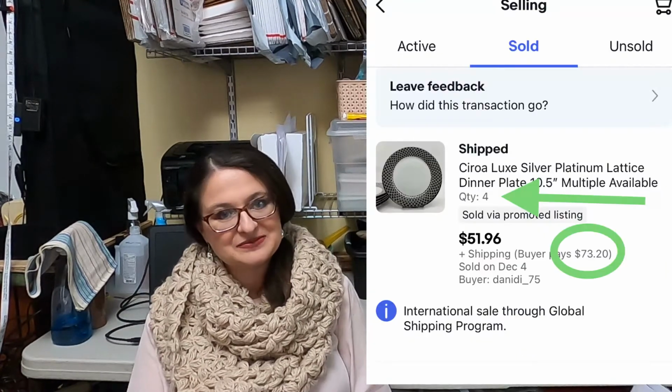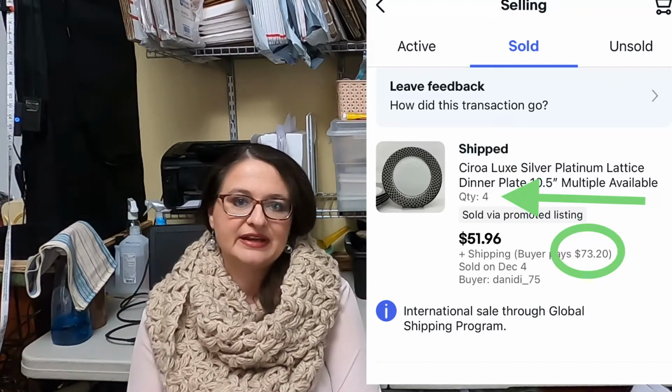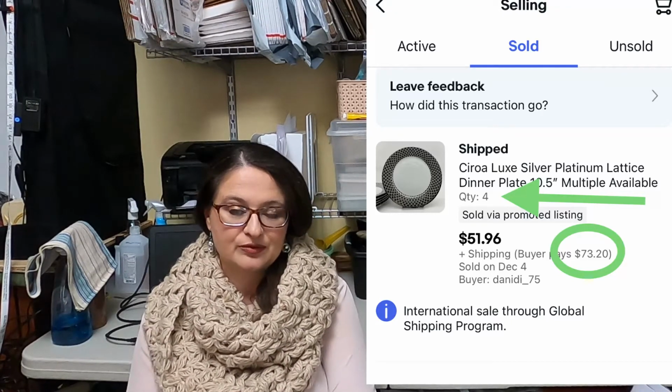Another set of the vintage wrapping paper. So this one sold for $9.99 plus shipping. Up next, some more of the dishes. So the Soroa plates, I sold a set of 4 dinner plates, and those actually went through global shipping program to Canada.